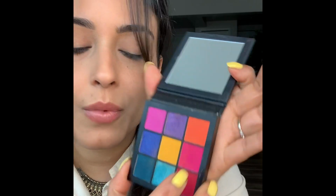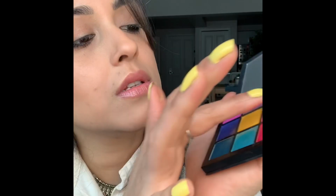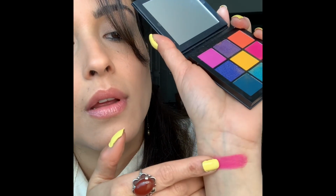All right, so I'm gonna take the brighter pink from the Huda Beauty palette. Let's see, it looks like this. Look at that pink, wow. And this is the first try, and I'm going to build on it a little bit. So that's how it looks.